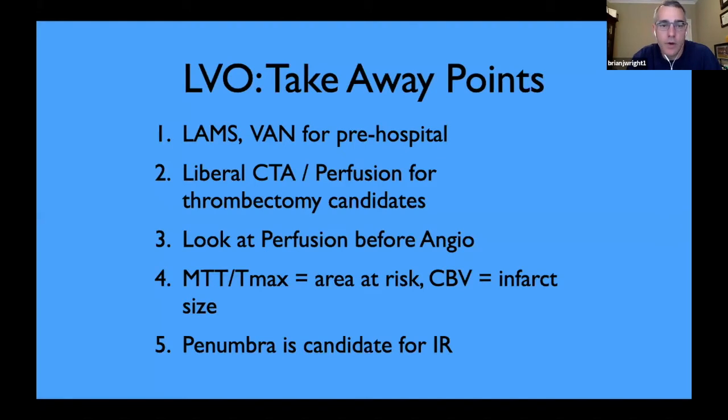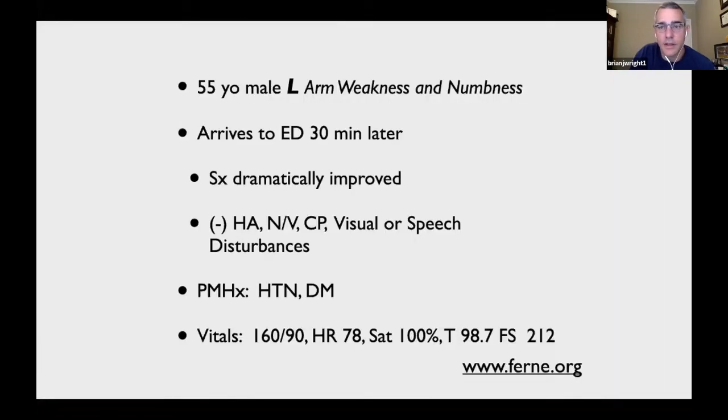So my LVO takeaway points: use your LAMS advanced score for pre-hospital triage. I think in this day and age, use liberal CTA perfusion for patients who could be thrombectomy candidates. Look at your perfusion studies before you look at the angios. Your mean transit time, your Tmax, will give you the area at risk. Your cerebral blood volume will tell you infarct size, and those with a favorable penumbra are candidates for interventional therapy. And I'll save questions for the end.